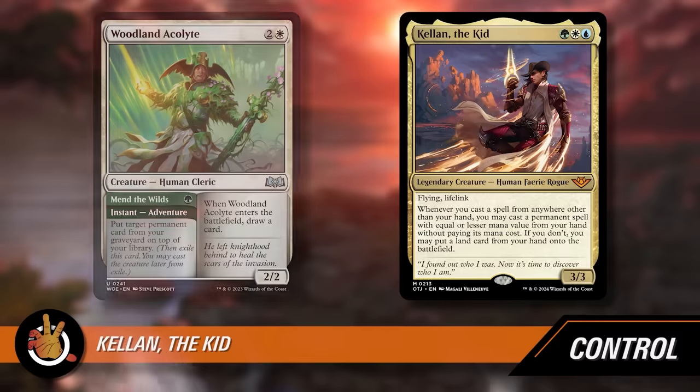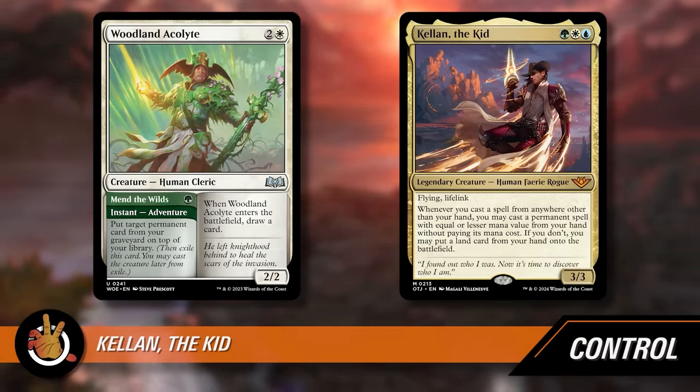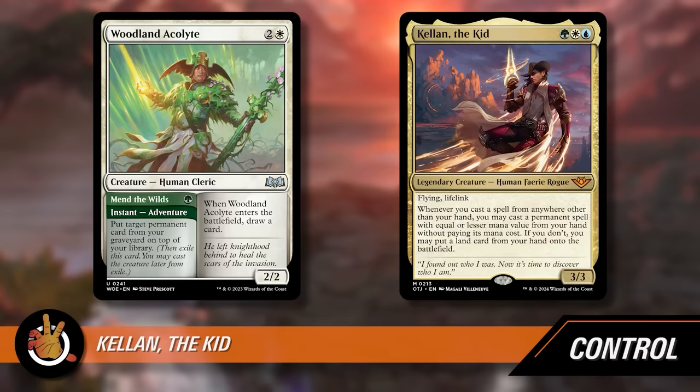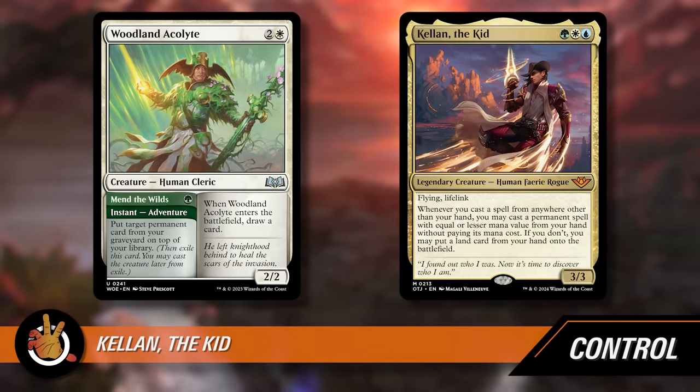This card's sweet. Yeah, Woodland Acolyte, 2 in the white. It has an adventure side, which is just green, and you can put a permanent from your graveyard on top of your library. So already very powerful. And instant speed, too. Instant speed. And then you cast the permanent side, which Kellen loves, 2 in the white. It draws a card when it enters the battlefield as a creature. Nice. And you can cast the 3-mana creature from exile and put a land into play, or put the thing you would just put onto the battlefield into play, right?